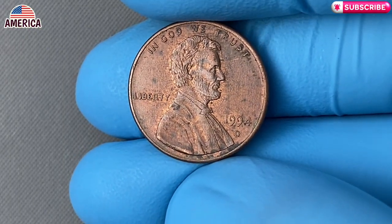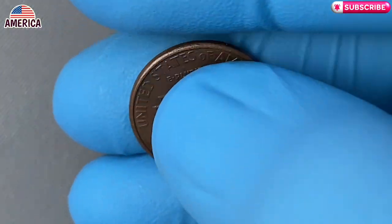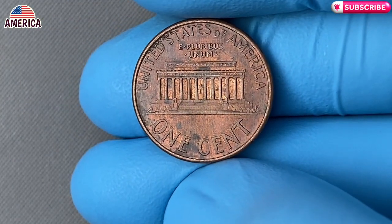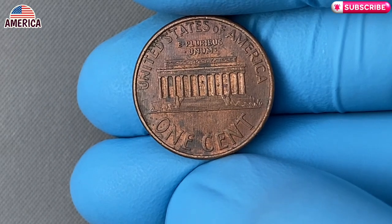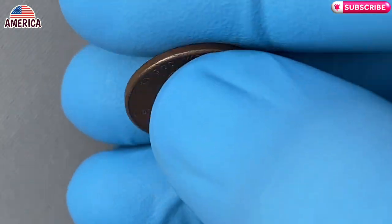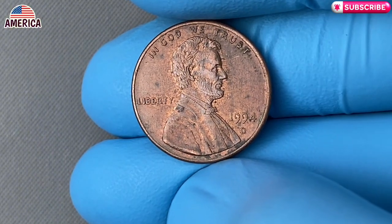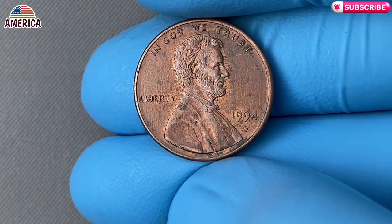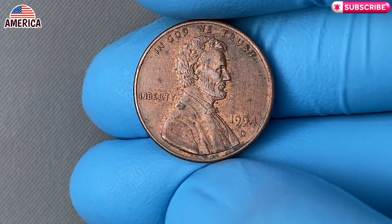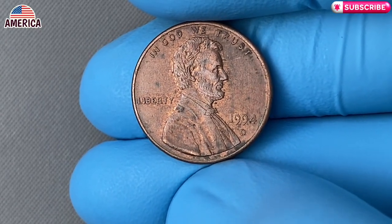Beyond minting errors, certain versions of the 1994 penny that were struck at different U.S. mint locations may also carry extra value. Most of the 1994 pennies were struck at the Philadelphia Mint, but there were also pennies struck at the Denver Mint that feature a small D mint mark. Though not as rare as those with minting errors, these D mint-marked pennies are still more limited than those from the Philadelphia Mint and can be a bit more valuable.